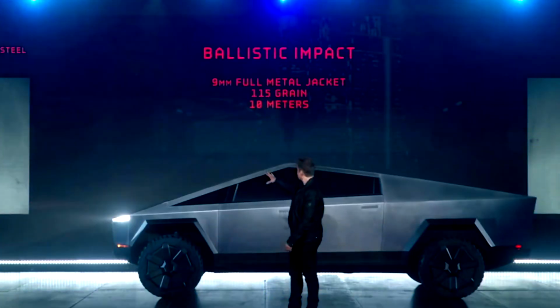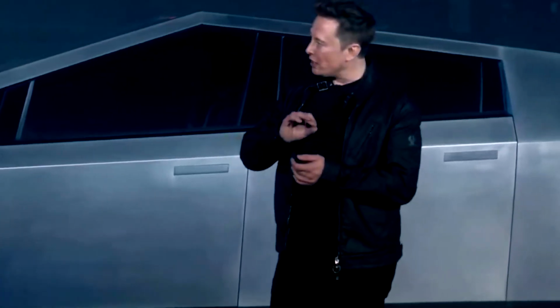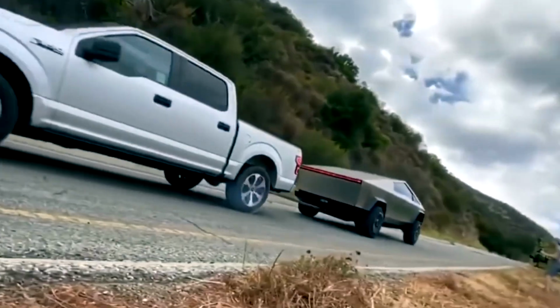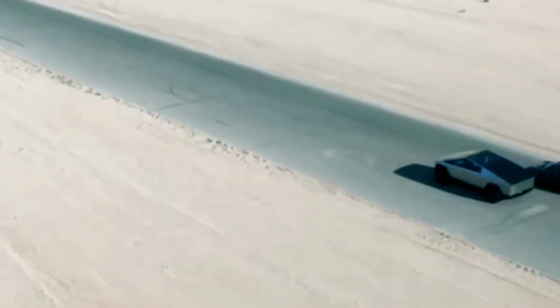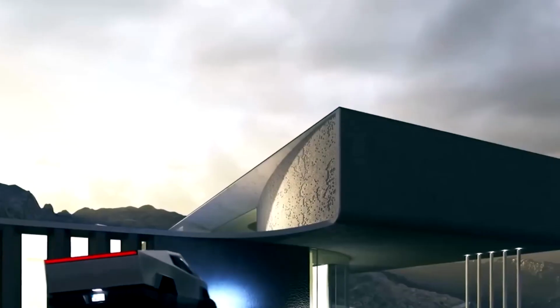During the vehicle's debut, Elon Musk emphasized that the Tesla Cybertruck will handle and operate like a sports car, as he has previously stated. Along with pulling a Ford F-150 like a ragdoll to demonstrate its power, Tesla also displays the Cybertruck drag racing a Porsche 911 and wrecking the venerable sports car in the process. These are daring displays, and the car industry reacted to each one with equal parts enthusiasm and skepticism.